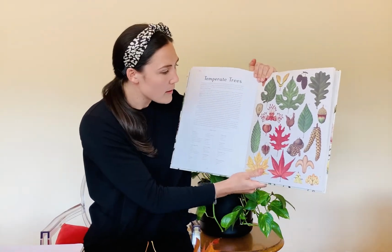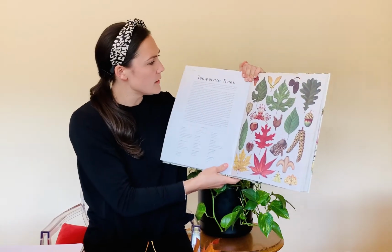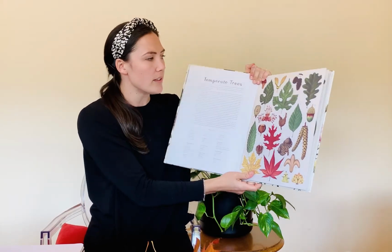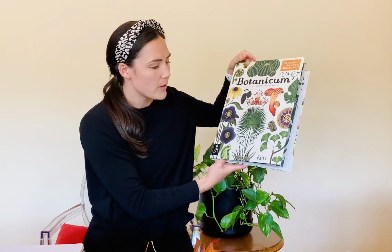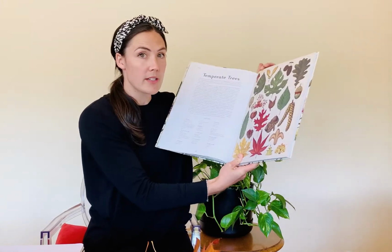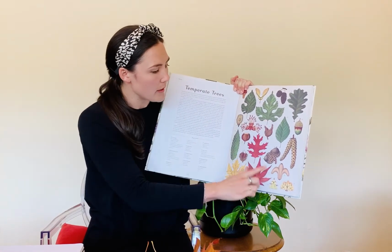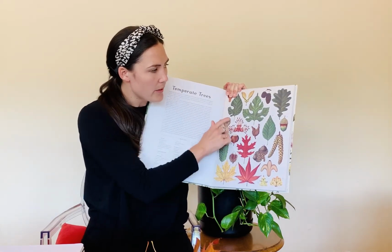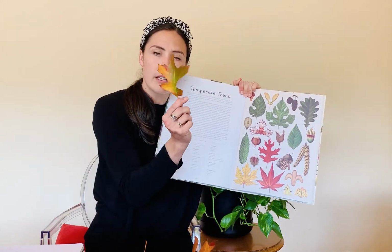I might put them down on my table, get my book, because when I do some research I often look at a book. And I tried to look at this page here that talks about temperate trees in this beautiful book, Botanicum. It's the Royal Botanic Gardens in Kew in the United Kingdom. And this page has a lot of different leaves on it. And I used this to try and identify these leaves.